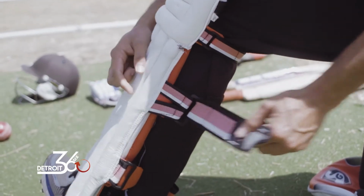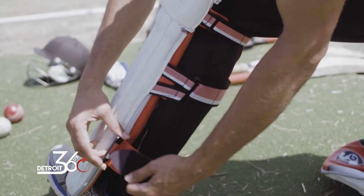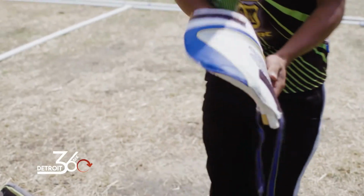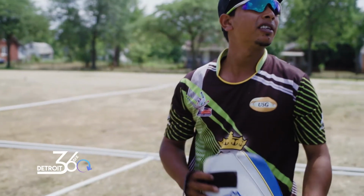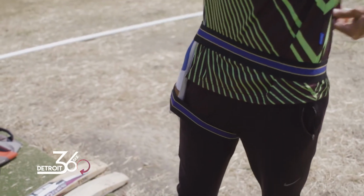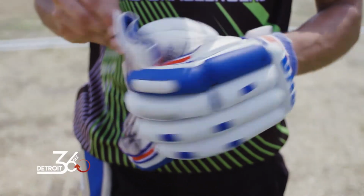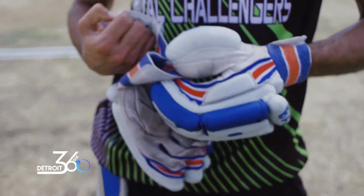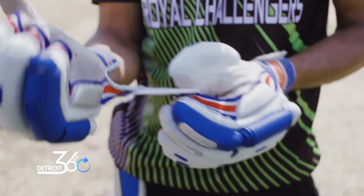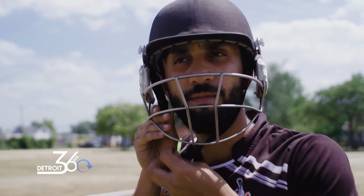This is called a pad. You put it on to guard your shin, basically your lower thigh. It's called a thigh pad. Basically, this covers your thighs and lower thigh and a little bit of your waist. And I'm assuming everybody knows what gloves are used for. You use them for grip plus protection for your fingers. This is the helmet for protection.